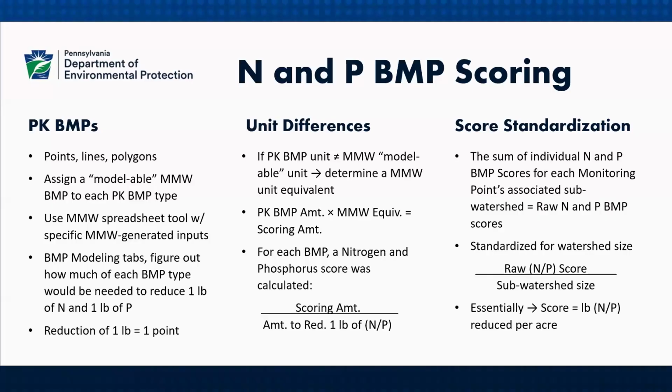So that's just a general walkthrough of how I went through, assigned all that, and where the scores came from. I'm not going to show you all those numbers, but that's just a narrative of how that worked.